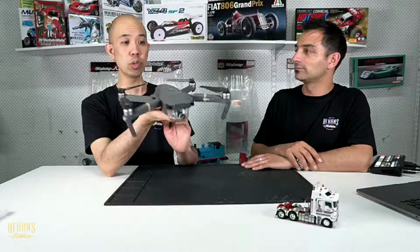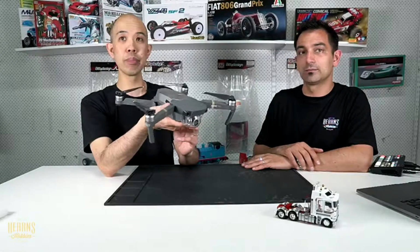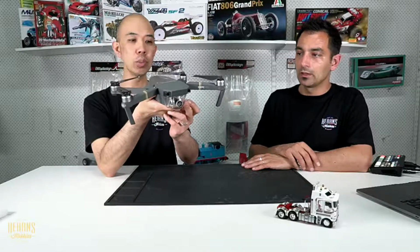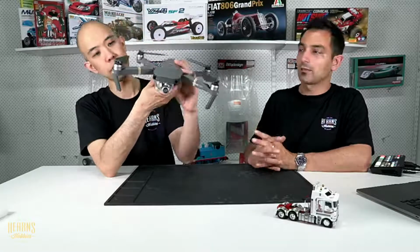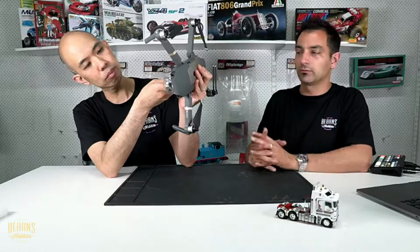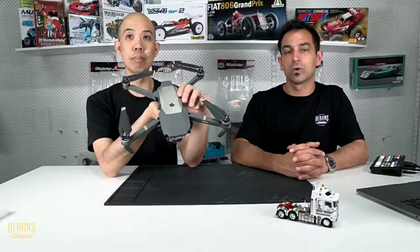And these give really good footage too. This is actually a 4K camera, which is a really high-end, high-definition camera. It's on a little tiny stabilized gimbal there. When you're flying, you can actually control the camera and change the orientation slightly. So you can film in front of you, you can film on the bottom. And the skill required to fly these is, I guess, quite minimal.